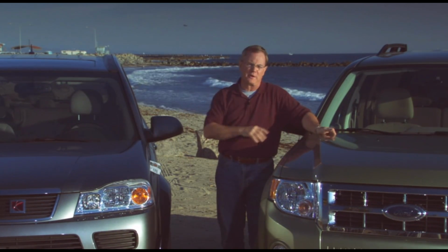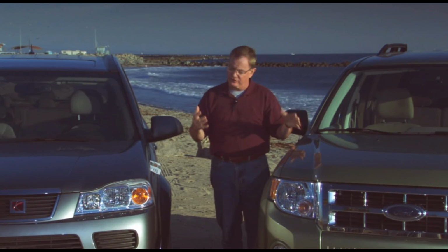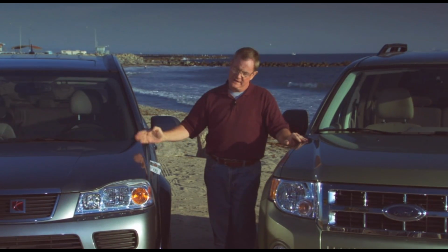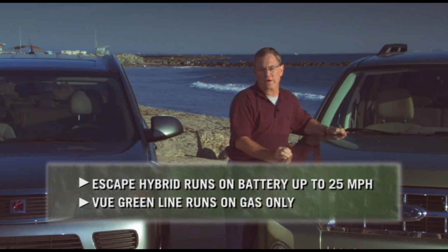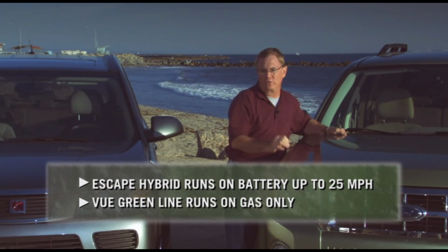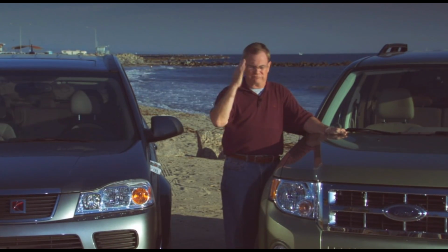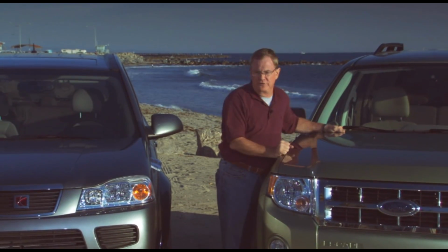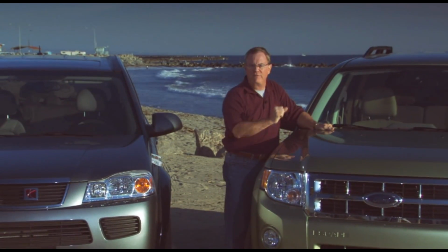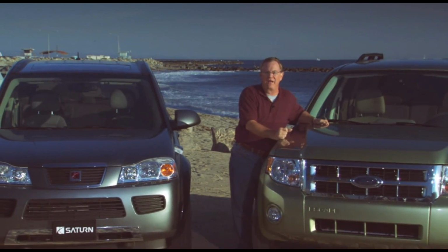And the driving experience is the first place you see it, in the acceleration and the smoothness. And as I said before, if the Saturn's moving, it's running on the gas engine. You can actually drive the '08 Escape at 25 miles an hour on the battery only. That's the difference with a full hybrid. Oh, and options. Are there compromises to be made? I don't know, you decide. Available intelligent 4-wheel drive, available full leather interior, available moonroof, and of course, available satellite radio.